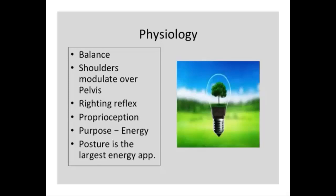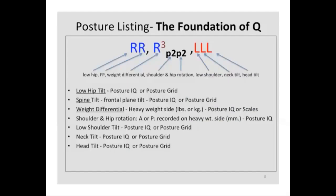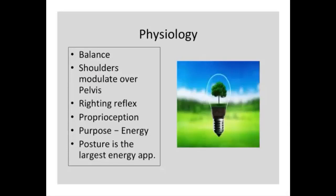So why does it do that? Because it's freaking brilliant. So posture is just the largest app that we've got in the body. And to me, if we can communicate that with patients, guess what happens? We get an opportunity to let everybody know that we can rule the roost once again.